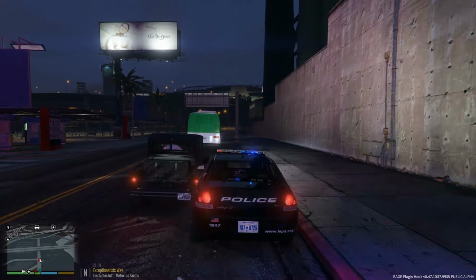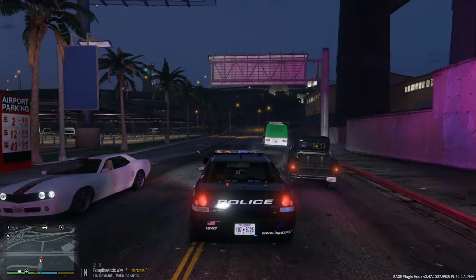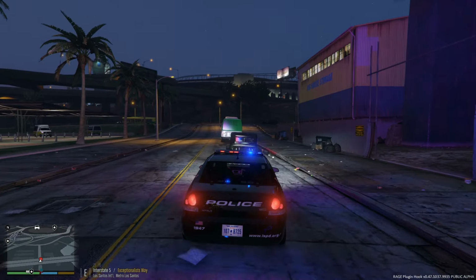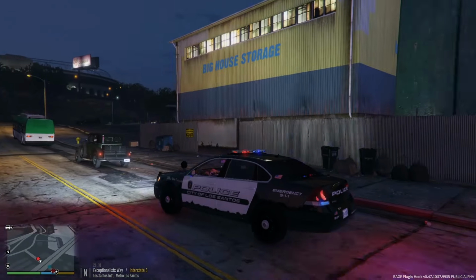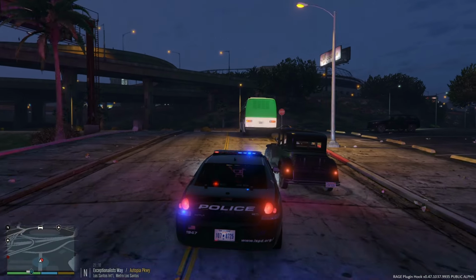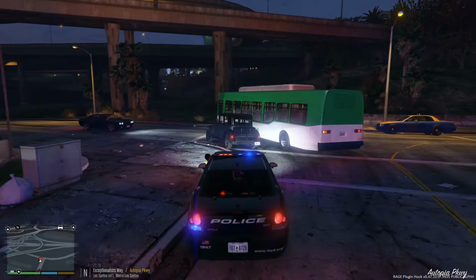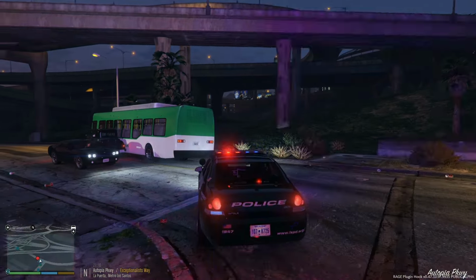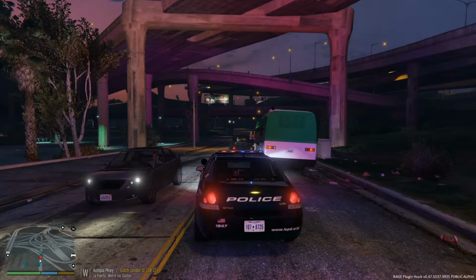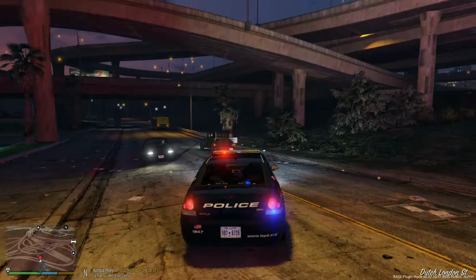Oh! Alright. Well, I can't really... I'm not trying to really do a pit. I'm just trying to kind of put him off course here. Alright, not happening. This car seems to be too heavy. Alright, we're still in this pursuit. Maybe the bus is gonna box him in? No. I like how the buses and trucks don't even acknowledge your sirens at all. Dude, box him in, not me.